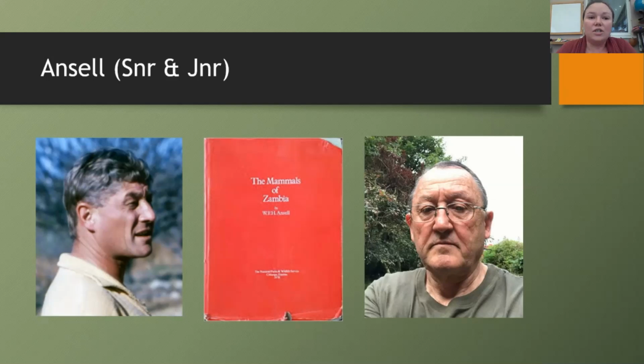He was originally a military man and ended up in northern Rhodesia at the time, and then obviously as it changed to Zambia, worked in the National Parks and Wildlife Department for many years, working his way up to deputy director. And I just wanted to also mention Arthur Ansell on the right. This is his son, who is working on the Mammals of Zambia book now, looking at updating the book. So watch this space. It will hopefully come out relatively soon.